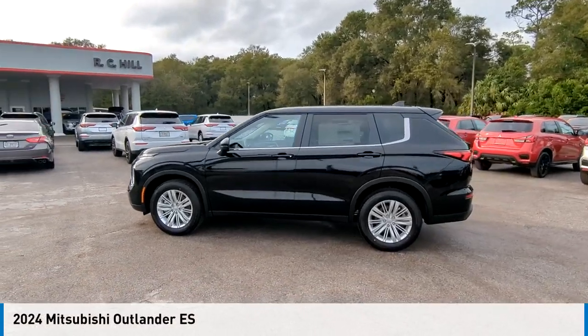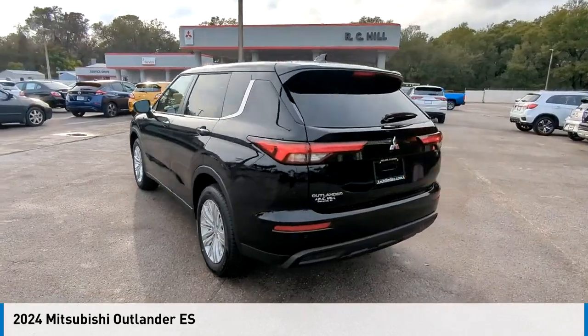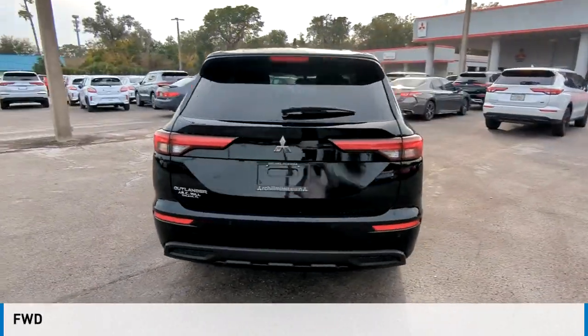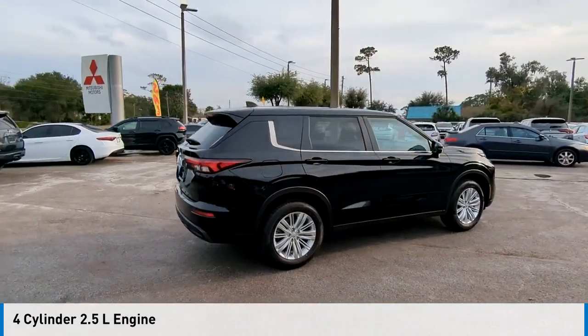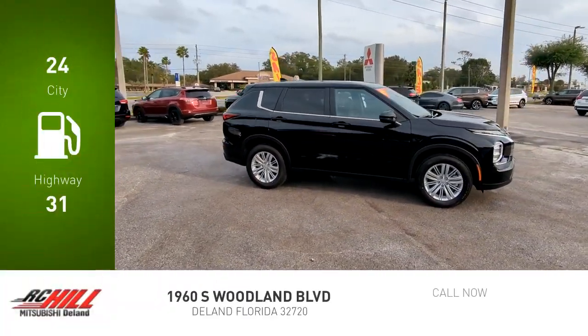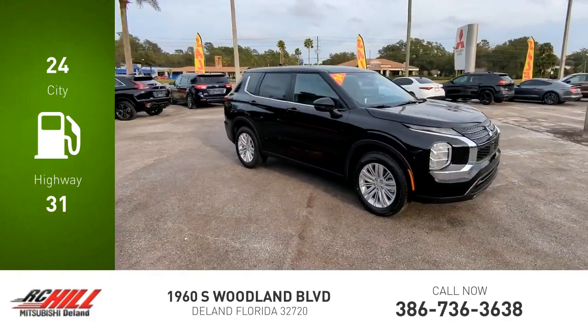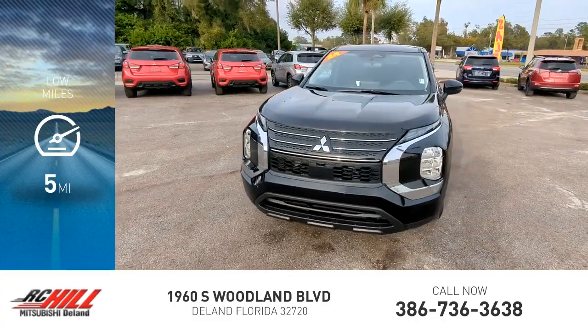Make a great choice today with the 2024 Outlander. This vehicle is powered by a front-wheel drive, four-cylinder, 2.5-liter engine, and comes with a continuously variable transmission. Great fuel efficiency saves you money by requiring fewer trips to the gas station. This vehicle has less than 100 miles.